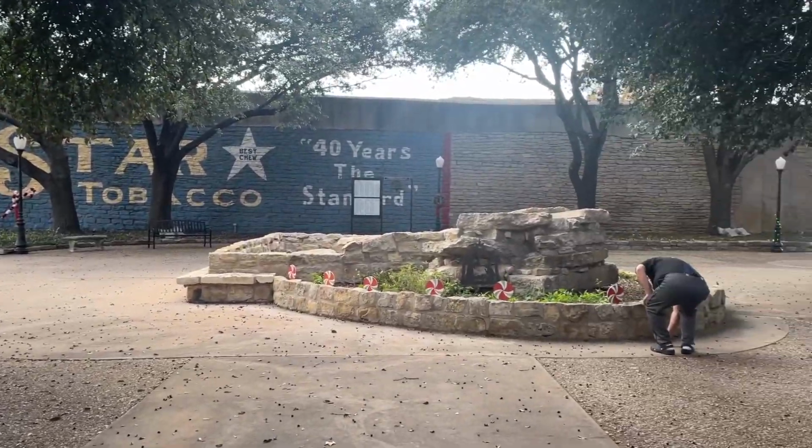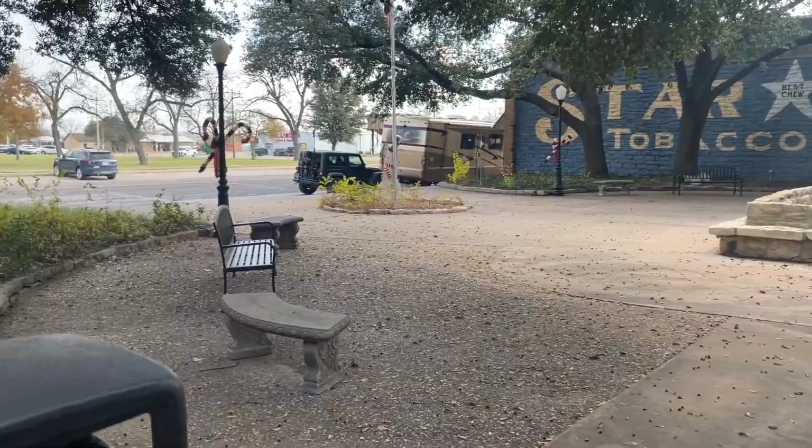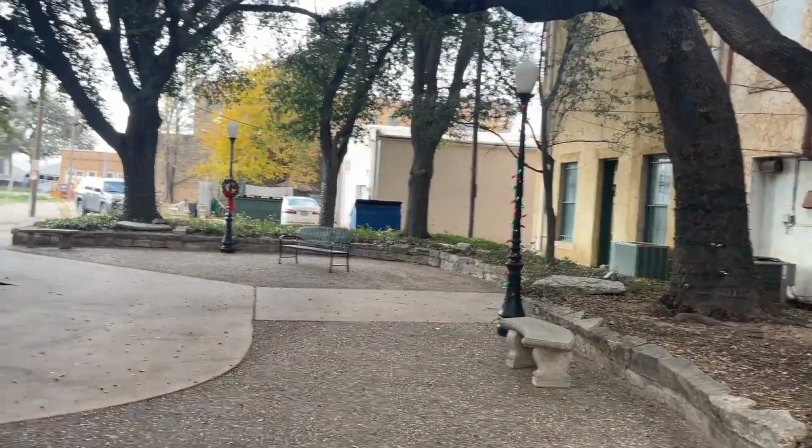And this is like a little courtyard here. I think it's really cute. This town is old and kind of interesting.